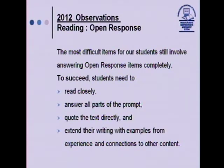The most difficult items for our students still involve answering open response items completely. Now you think this is a writing item. To succeed, they have to be able to read closely, both the text that's given to them and the question. They have to answer all parts of a question, and these are all multiple part questions. They need to quote the text directly. So to say, in the second paragraph, in this sentence, the author said, strengthens an answer. And they need to extend their writing with examples from experience and connections to other content.